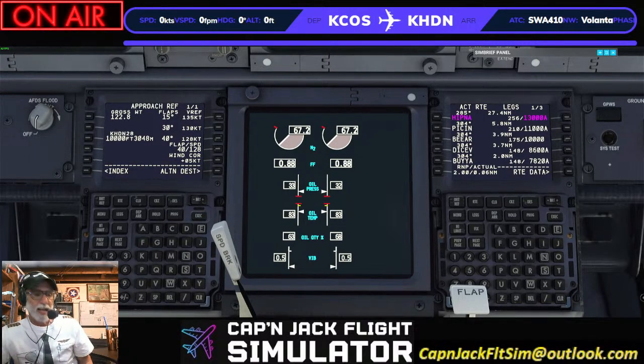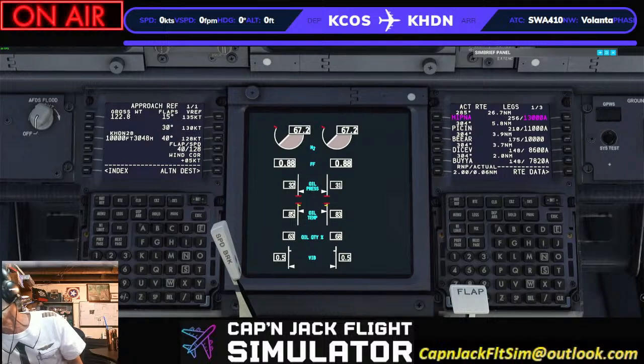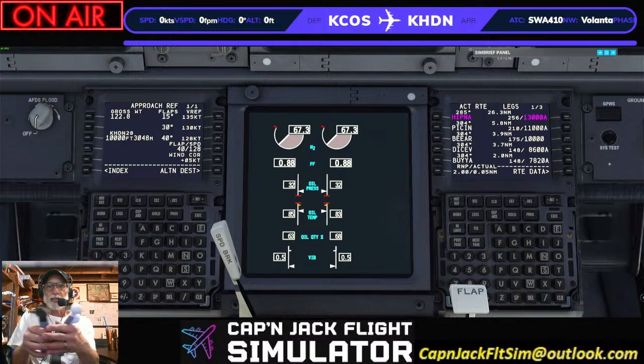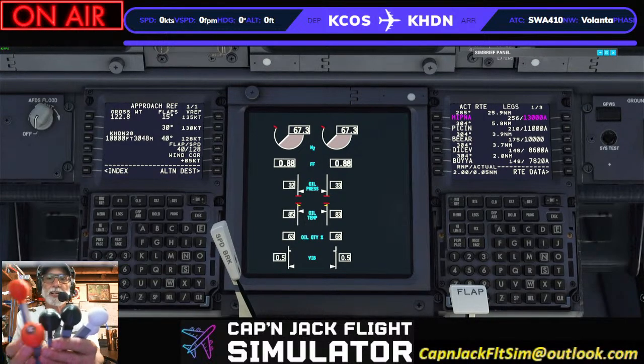Yeah, Al's, I love the DC-3. As a matter of fact, I'll show you guys this. I have a whole set of real handles for the DC-3. Let me make sure I'm on the screen. Yeah, there we go. So I've got real DC-3 handles for my Honeycomb Bravo.